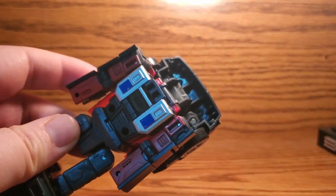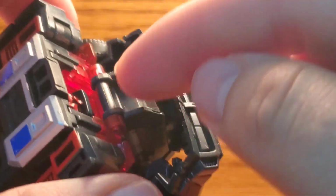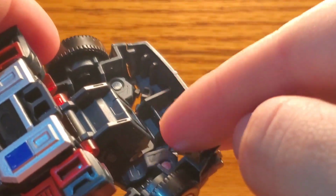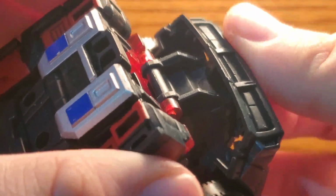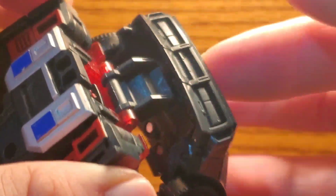Now, the thing that I really don't like about this figure is that this backpack is just flop city, like for real. It is attached just on this hinge piece here, which detaches the entire assembly. There are two little slits here and two little tabs here that are supposed to tab in and hold onto that backpack, make it a solid connection. It just does not work at all.